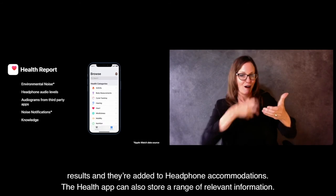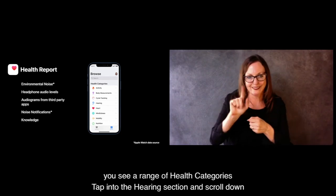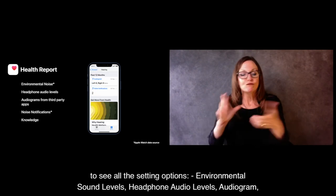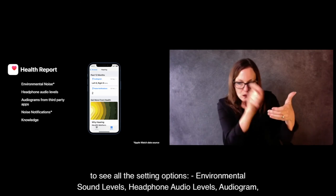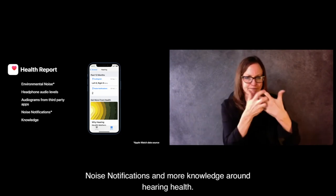The Health app can also store a range of relevant information. If you go to the Health app and tap the Browse button, you see a range of health categories. Tap into the Hearing section and scroll down to see all the setting options: environmental sound levels, headphone audio levels, audiogram, noise notifications, and more knowledge about hearing health.